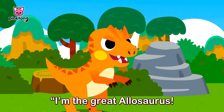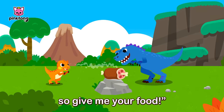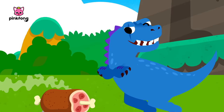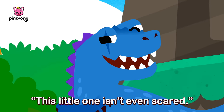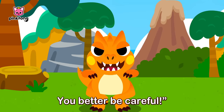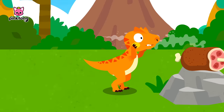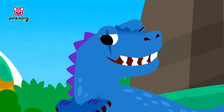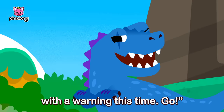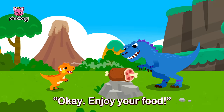I'm the great Allosaurus! I'm hungry, so give me your food! This little one isn't even scared. Don't you understand what I'm saying? You better be careful! Look at those teeth! I'm sending you off with a warning this time. Go! Okay, enjoy your food.